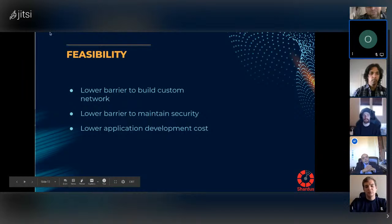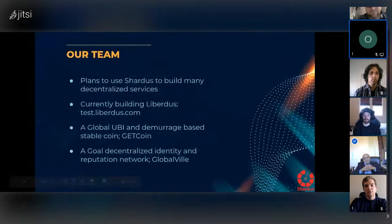Who needs Shardus? Any organization that needs a network software to build decentralized services. Internally, we are building several use cases. Liberdis was one of them, which Greg just demonstrated, which is a messaging and a payment network. And other than this, we are building several internal projects. Some of them mentioned here.